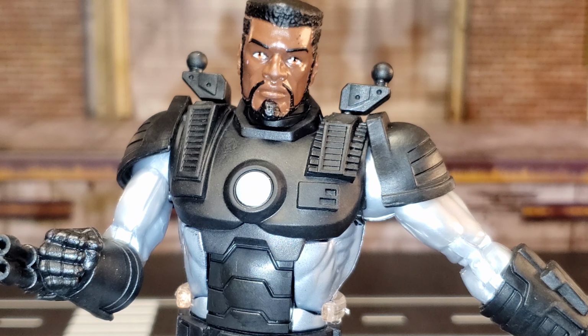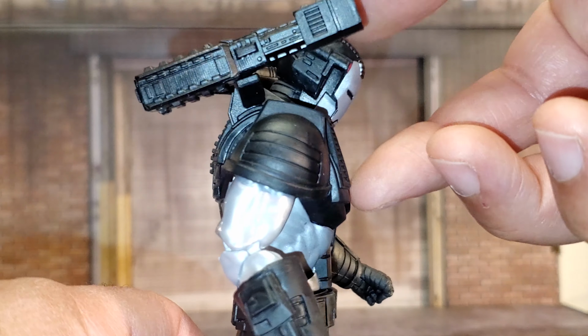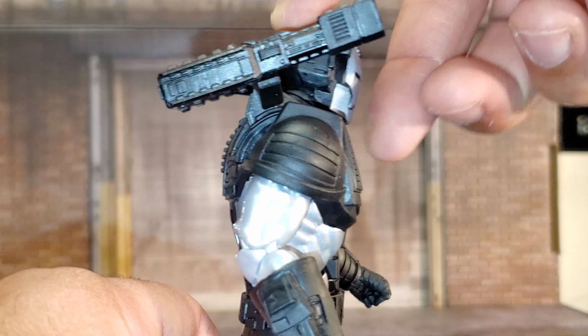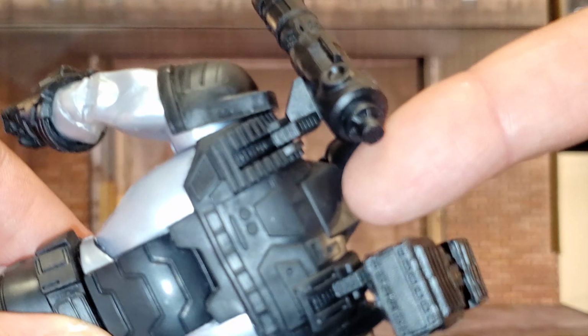All right, looking down first. He's got a steep look down, gets into his chest, nice and deep, or I should say his chest plate, but not so much on looking up. Very shallow angle looking up. The back of his helmet bumps up against this raised part of his armor there.